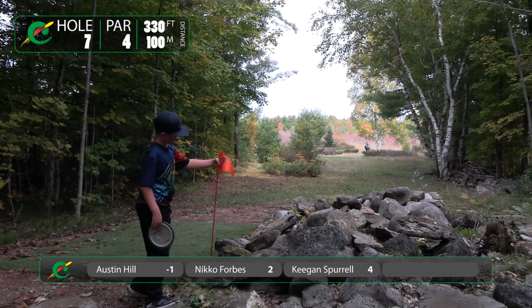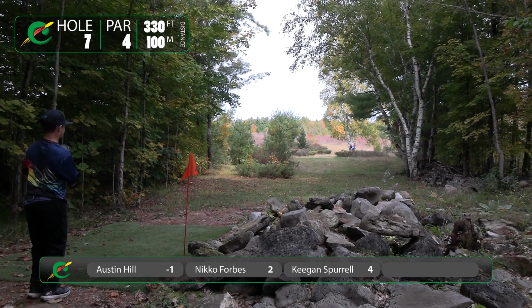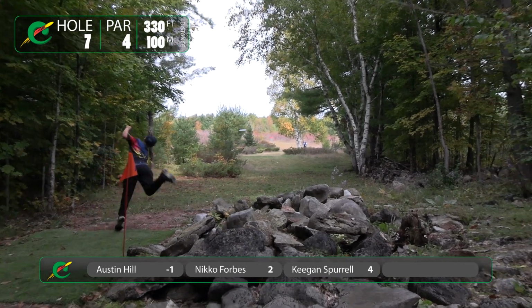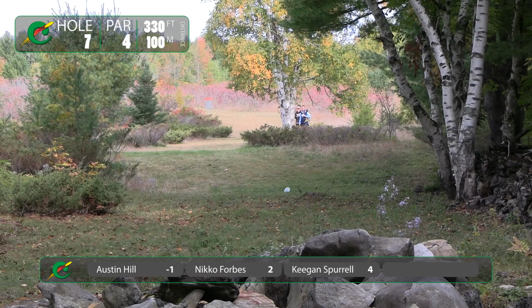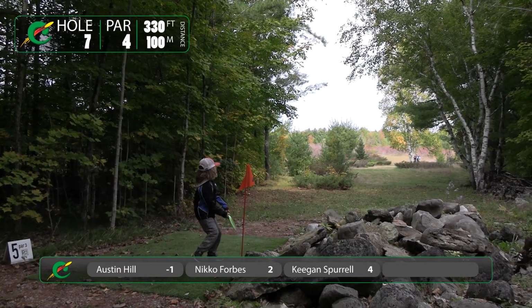It's hole 7. Austin here throwing his forehand. One of the things you don't want to get is caught up like you see here, because you can drop down a bit hard with that birch. You don't want to fade left into those junipers. I here am throwing my overstable roadrunner.